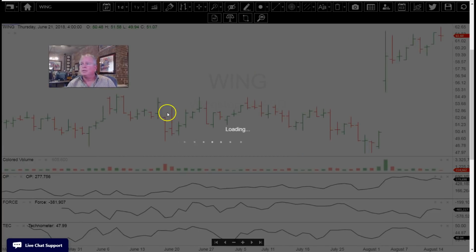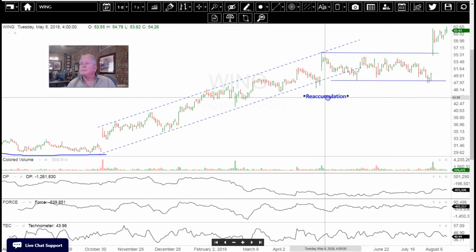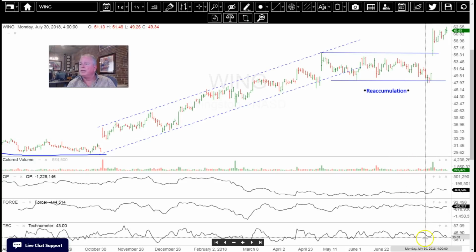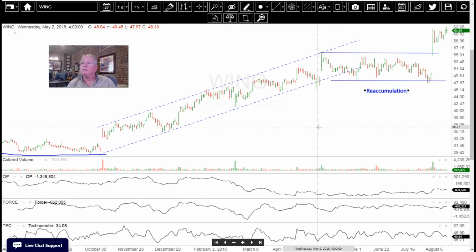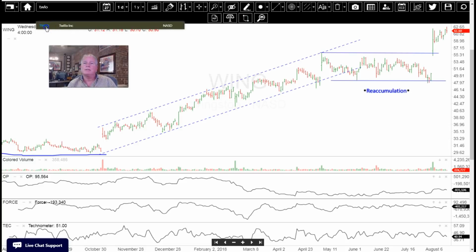Wingstop, we have higher objectives on. We had reaccumulation here, a good jump, and any type of pullback here would probably be good. We're not getting it. Technometer coming down to oversold. Anything, I think back here 57 or 58 could be good, but this one has higher objectives that we have shown above 69. So that one still looks like the bull trend's intact.